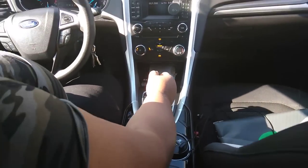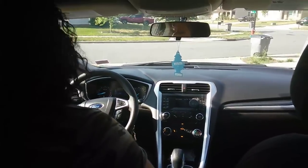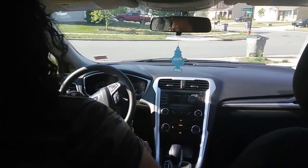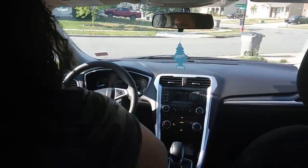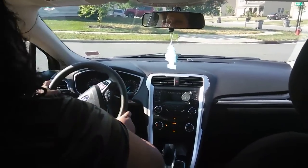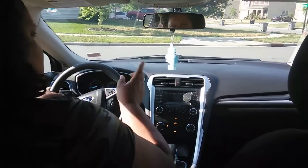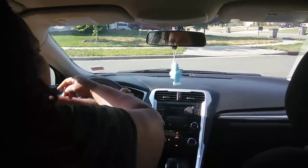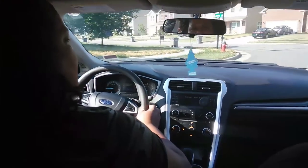All right, put the car in drive. Make sure your foot is on the brake. Ease on off the brake. And we're gonna start. So I'm going to be turning onto a main street. This is a residential area. I'm going to put my signal on, check nothing is coming, and I'm going to make a right.